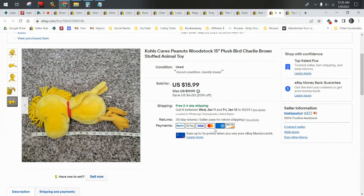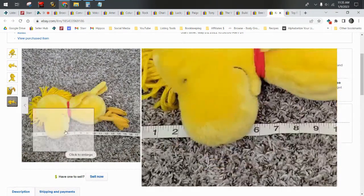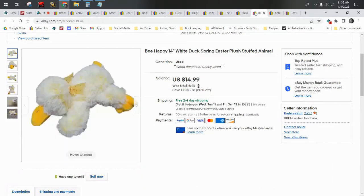I did take a $12 offer on Woodstock. Woodstock and Snoopy and Peanuts are one of those lines of characters that are kind of oversaturated and don't sell for as much. But $12 is fine with me for bread and butter plushies. This guy was about $1, and he shipped first class.